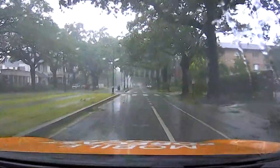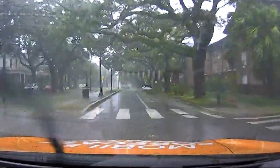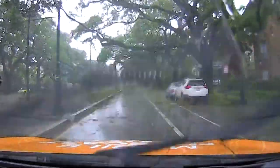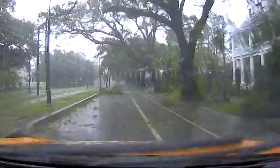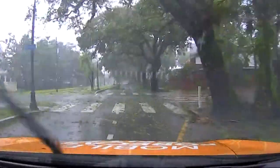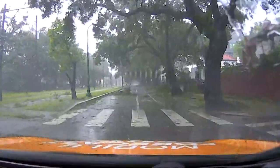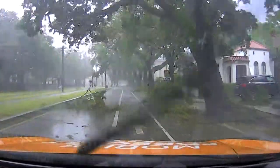Again, if you're just joining us, this is Tom Trung along with Jeff Hackett in WWLTV's Mobile Forecast Center. It is right now 3:52 on August 29th. We are trying to gather information and get a better view of the impact of Hurricane Ida as it makes its way through Louisiana and further inland.